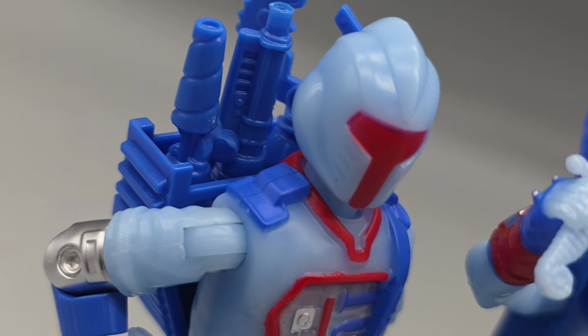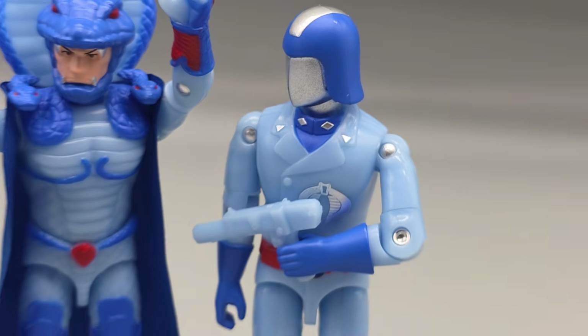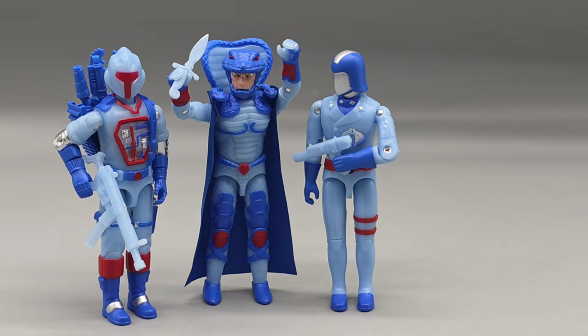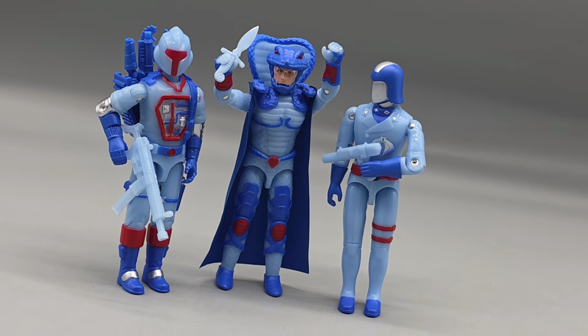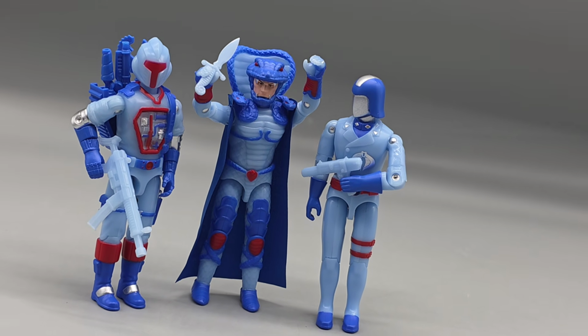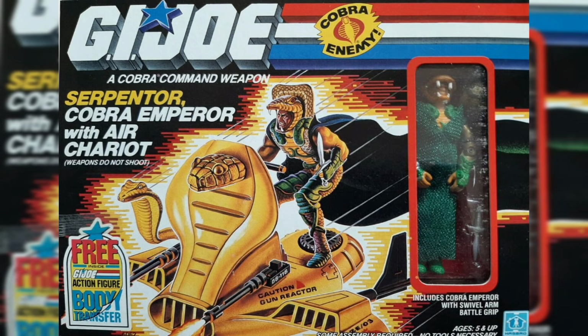And finally, there is Cobra Commander's eternal rival. No, not Duke, not Flint, not Destro, but Serpentor, the Cobra Emperor. I haven't really talked about Serpentor much on this channel because I have very mixed feelings on him, to be honest. Serpentor is a really fun design. I like the original figure a lot, but I'm not a huge fan of the character. Well, maybe not the character so much as his implementation.